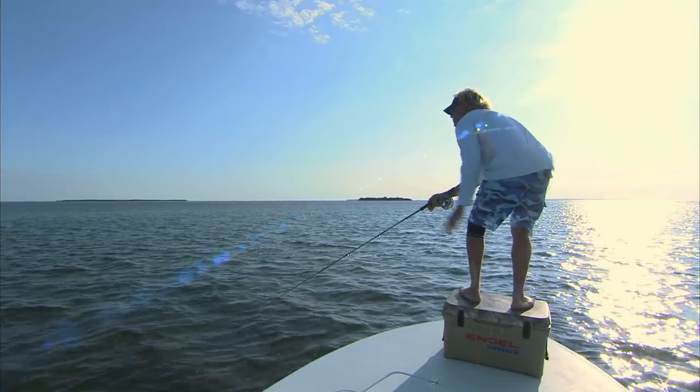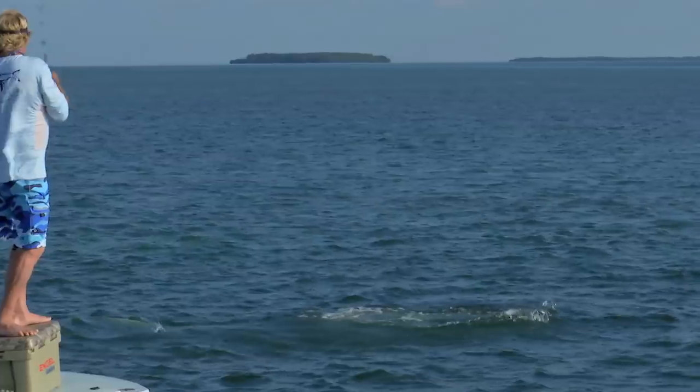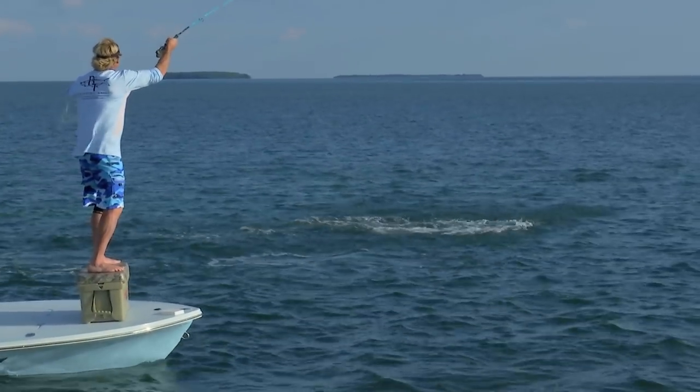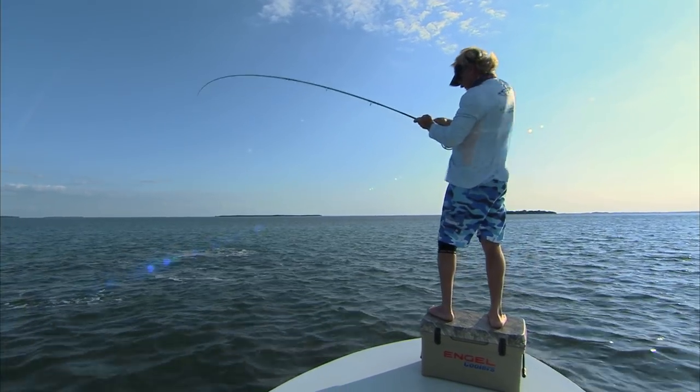Strip, strip. There he is. Fish on, baby. Good job, Blair. Woo! Come on, baby. Good job, buddy. Look at that jump. Yeah, on man. The reel.